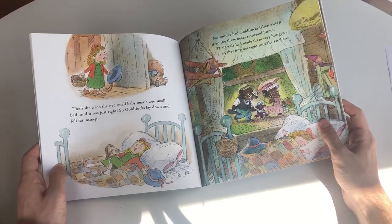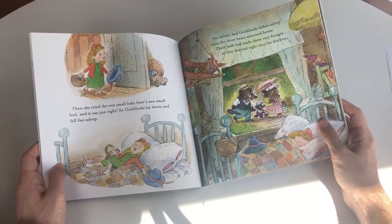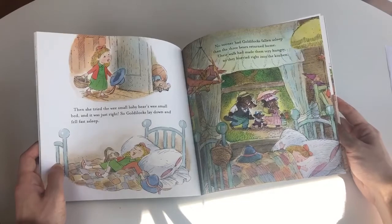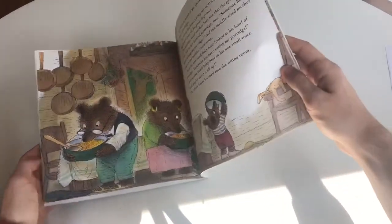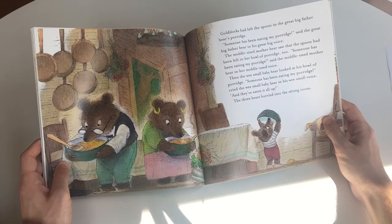No sooner had Goldilocks fallen asleep than the three bears returned home. Their walk had made them very hungry, so they hurried right into the kitchen. Oh no, what do you think's gonna happen when the bears discover Goldilocks was there? Goldilocks had left the spoon in the great big father bear's porridge.